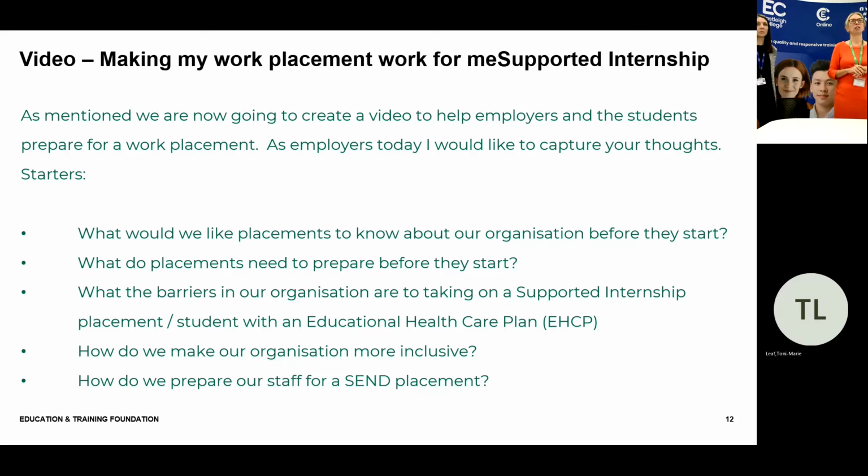And how do we prepare our staff for an SEND placement? That goes back to when members of my team were asking me what needed to be put in place, what support they needed, what was the diagnosis for this lady that had joined our team. So how do I share with the rest of my team what the placement is going to mean to us? These are just some of the questions, but really it's an ask out to you now.